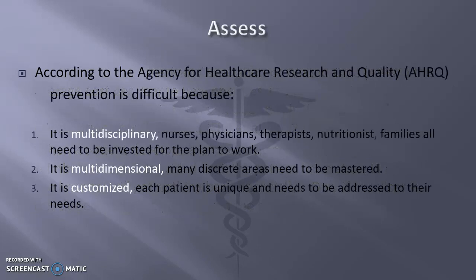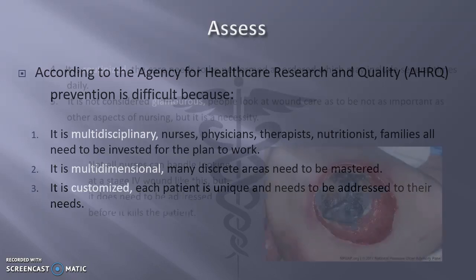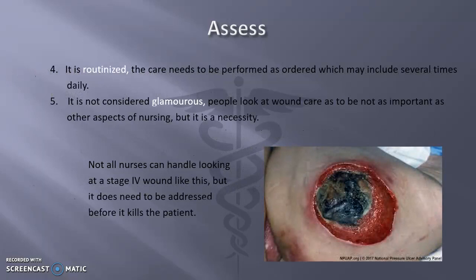According to the Agency for Healthcare Research and Quality, prevention is difficult because of 5 reasons. It is multidisciplinary. Nurses, physicians, therapists, nutritionists, and families all need to be invested for this plan to work. It is multidimensional. Many discrete areas need to be mastered. It's customized. Each patient is unique and should be treated that way. It is routinized. The care needs to be performed as ordered, which may include several times daily.